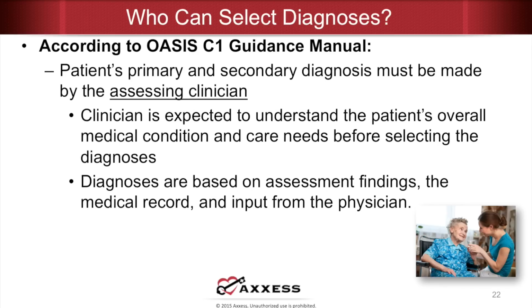So who can select the diagnoses? According to the OASIS C guidance manual, which is pretty much CMS's rules or directions on how to answer the OASIS properly, the OASIS C1 guidance manual tells us that the patient's primary and secondary diagnosis must be made by the assessing clinician.